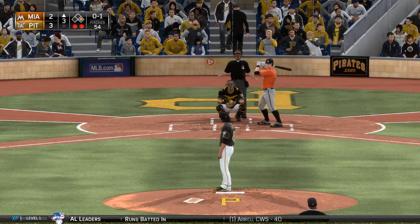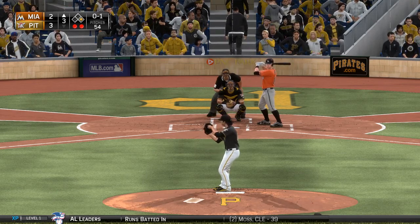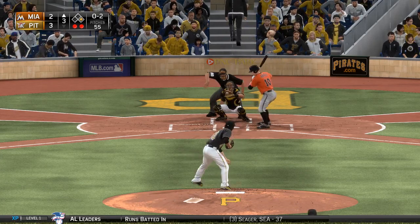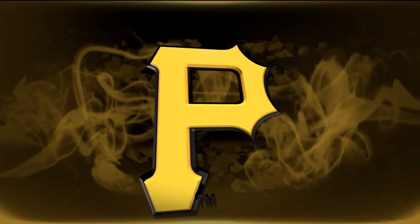Yeah, I mean, it's no secret. You've got to keep the ball down against a team like this. If you go up every once in a while with a fastball, you'll be fine. But you're not going to last too long if you make a habit of working up there with your secondary pitches.